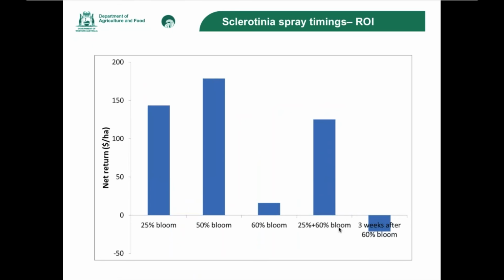Okay, so let's look at what sort of economic returns you got with all those spray timings. As you can see, the best return on investment was when we applied fungicide spray at 50% bloom. This is because we applied the spray when the maximum number of petals were open on the main stem. Although we got a very good response with 25% bloom application, when we apply to cover a lot of petals, that's where we got the maximum response.